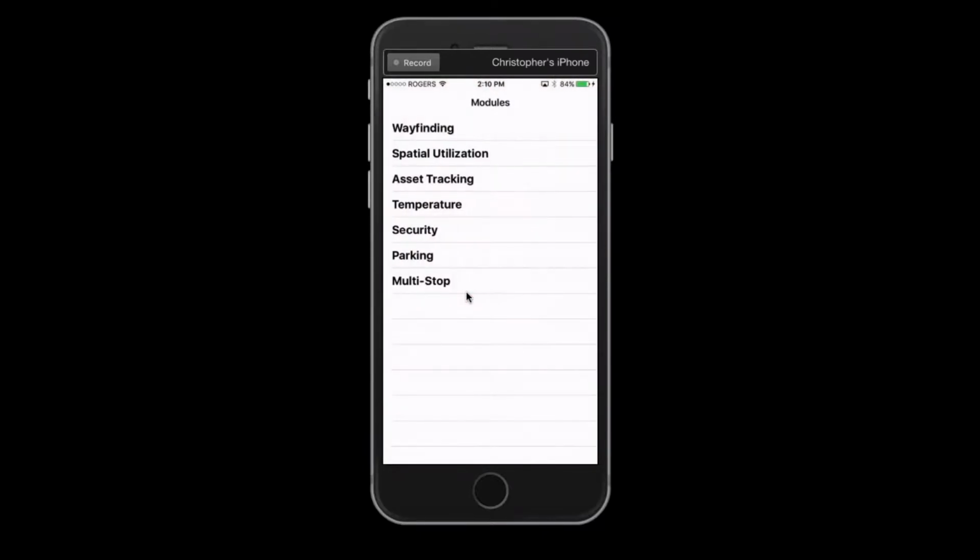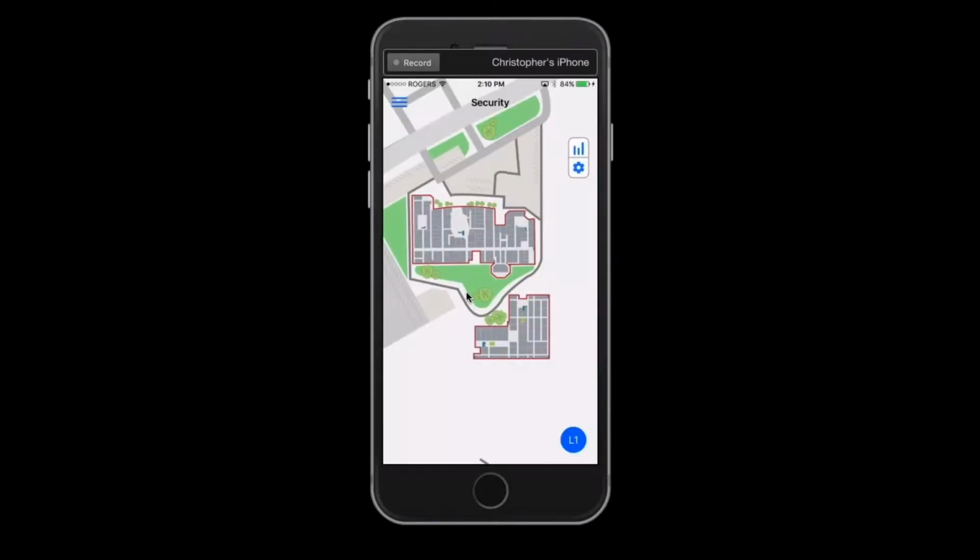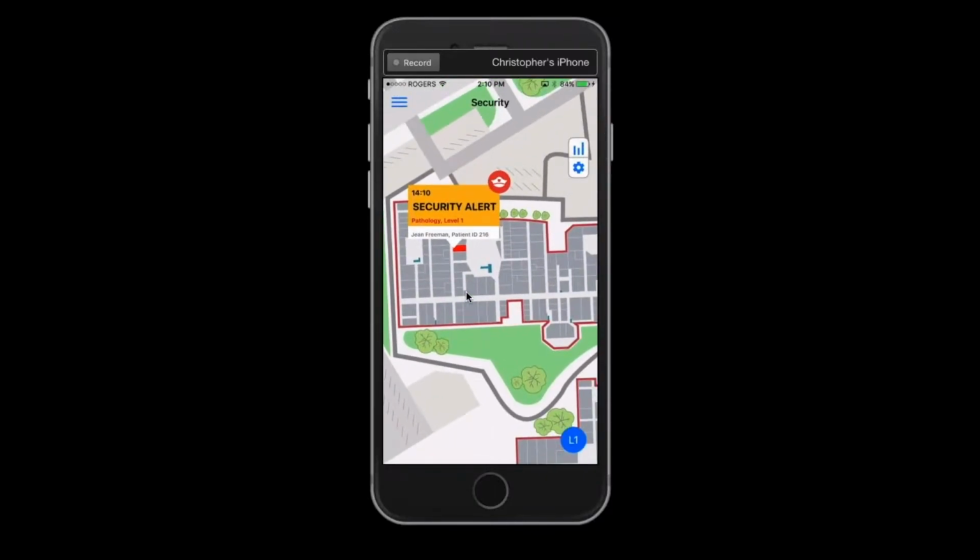A couple of other use cases, very important in current environments, about security. So having the ability to address urgent situations. It could even be something like an active shooter, or it could just be routine tasks. So the ability to assign tasks and have compliance that the guard has actually gone to those doorways and whatever they're supposed to check.